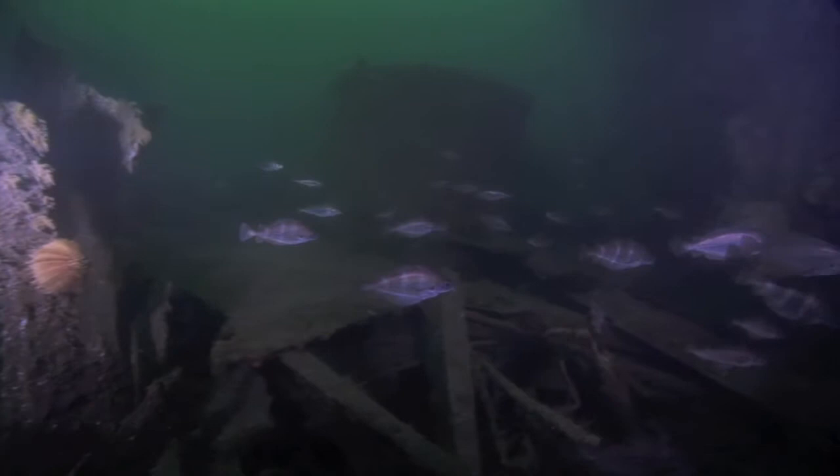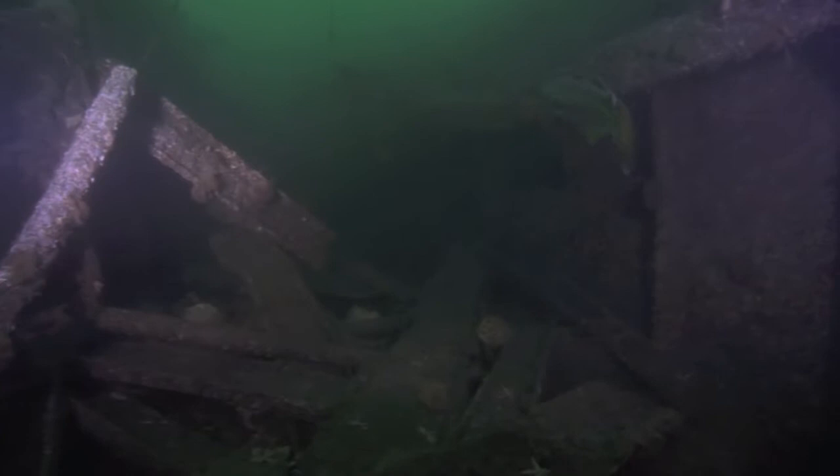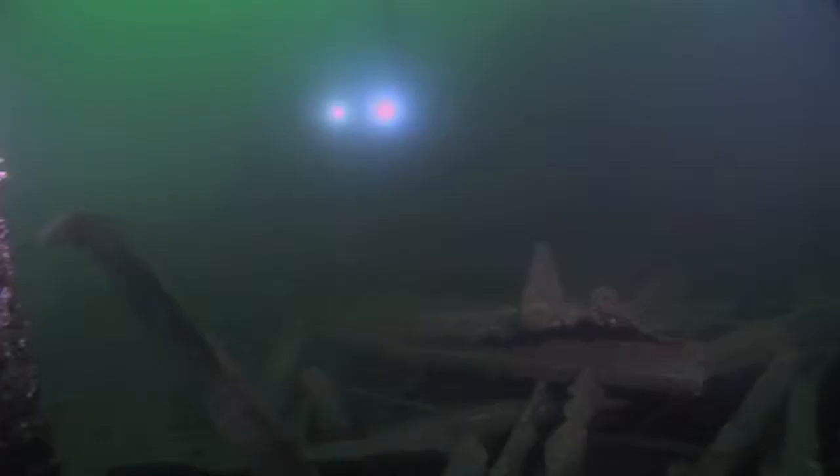Wrecks are inevitably a haven for life, as they provide food and shelter for many sea creatures. We found many species of fish on this dive, including wrasse, pollock and bib. Because of the presence of all of these fish, this is a popular site for anglers too, as was evident by the amount of monofilament line found on this wreck.